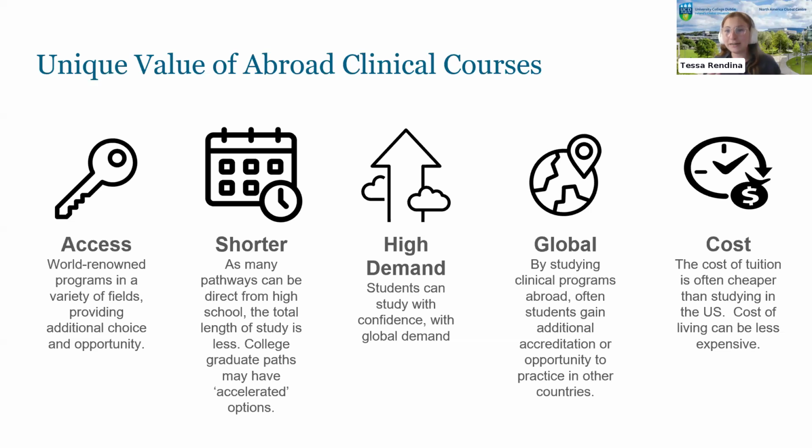Finally, that cost component, pretty similar to the shorter program length. If you're shaving off 2 years, you would save money in that respect. But also look at the cost of living of where they're attending. I typically recommend Numbeo.com to students. It's a cost of living comparison tool that they can use. They could put in a US city that they're looking at for medical school, and then also put in, for example, Dublin, Ireland, and compare what rent costs look like, groceries, that sort of thing as well.